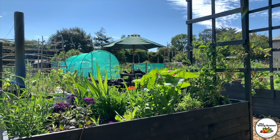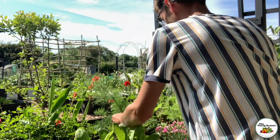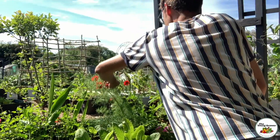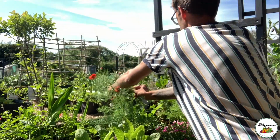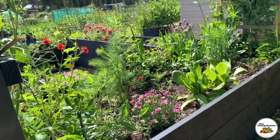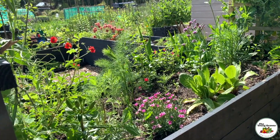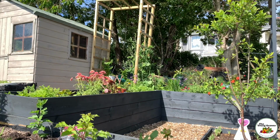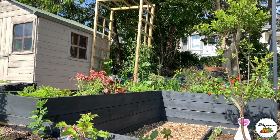But I can't believe how well this flower garden is doing. It's blown my mind. This is my first proper year growing flowers the way I have. I wanted to go crazy. I wanted the best flower garden on my allotment site. I wanted to inspire you all to do something new or try something and just show you a wide range of flowers that you could grow in a smaller space. But just sat here now looking at the flower garden, it's like wow.